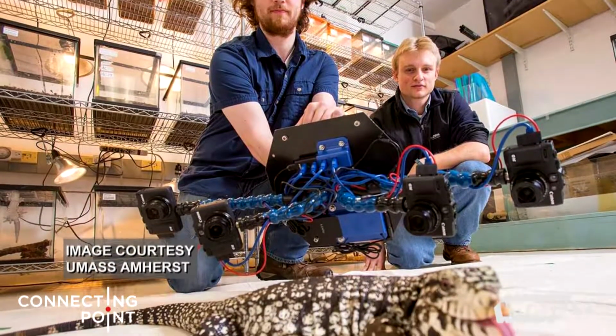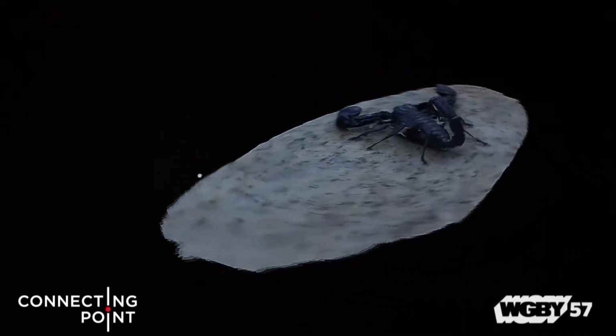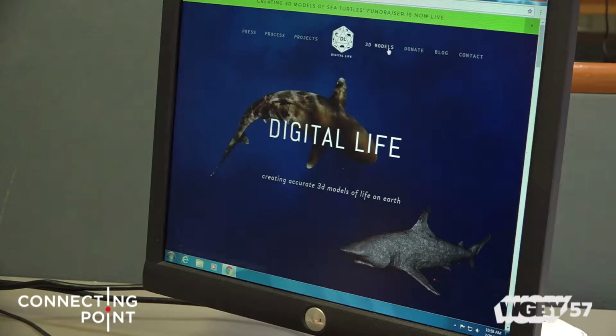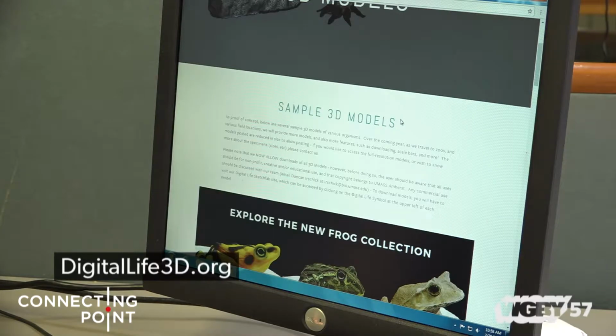Using that patience and different versions of BeastCam, they've cataloged 45 plants and animals ranging in size from a small poisonous frog to a 5-foot blacktip shark. All of the images are downloadable at digitallife3d.org and can be used by anyone from students to professionals like Ershik, interested in science, conservation, and education.